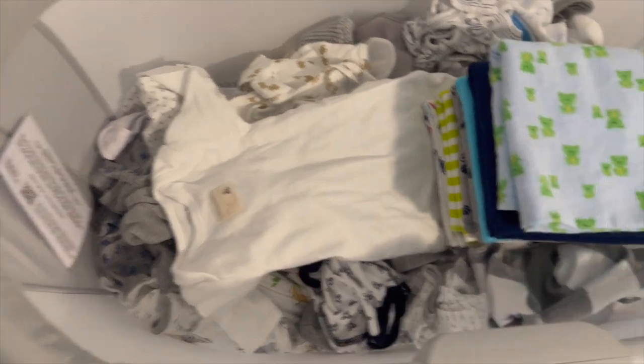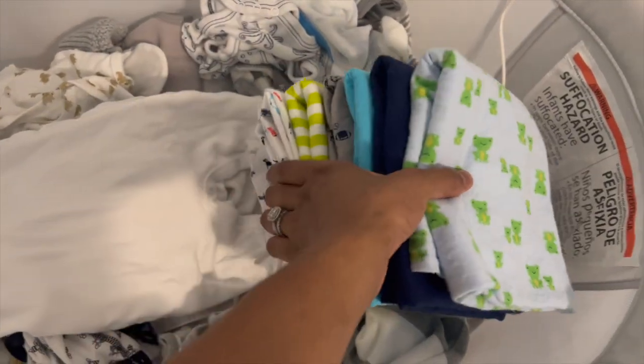Many hours later. So these are all washed and ready to be folded and packed away.